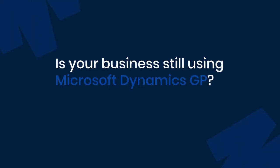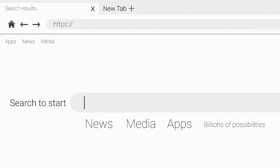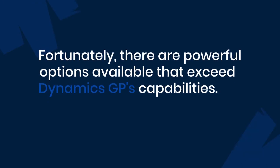Is your business still using Microsoft Dynamics GP? With Microsoft's focus shifting to newer ERP solutions, it's time to explore alternatives. Fortunately, there are powerful options available that exceed Dynamics GP's capabilities.